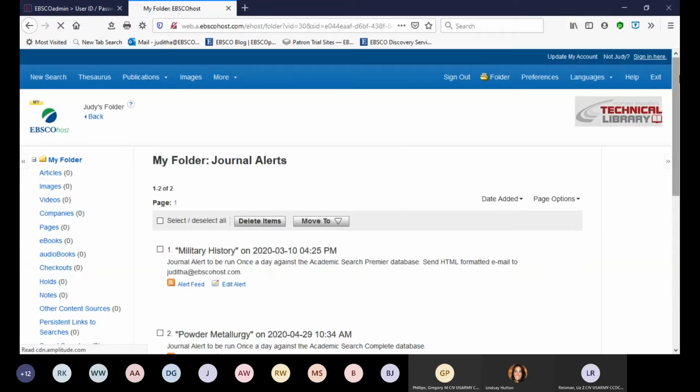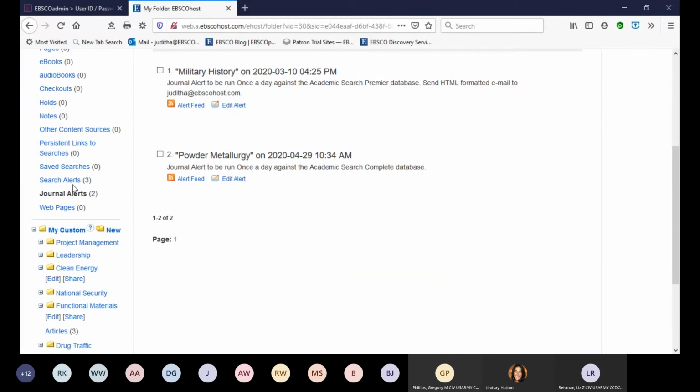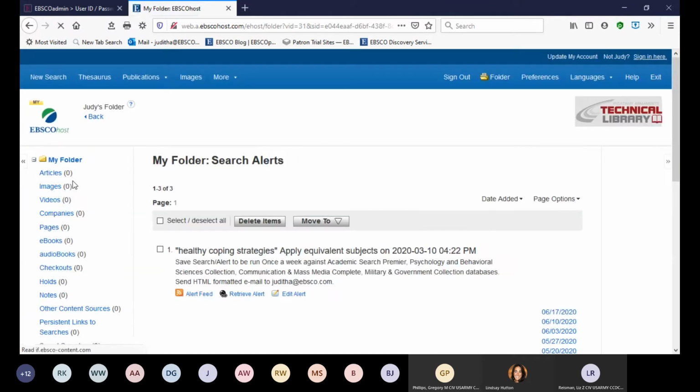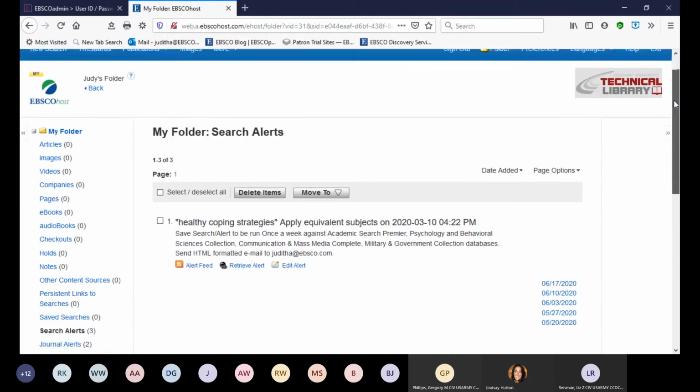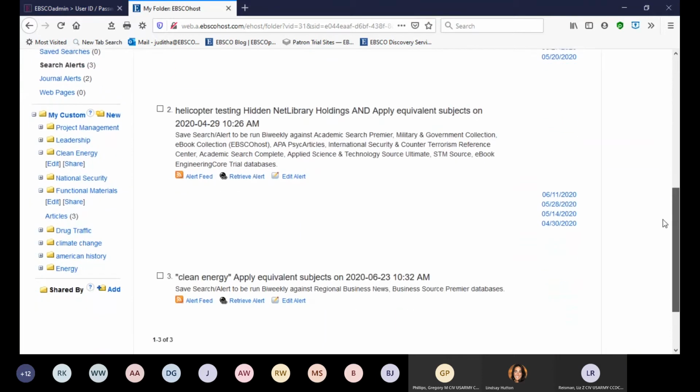You can also set up journal alerts, which are specific to a title if you want. So let's say every time a new issue of Harvard Business Review came out, I wanted to have a table of contents emailed to me about that title. I could set up an alert to do that.